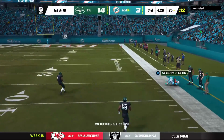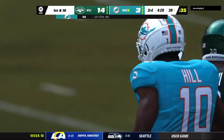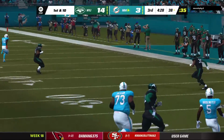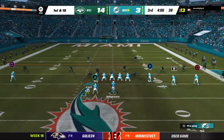Escaping the pressure right. And going deep for Hill. Oh, wide open, complete. A gain of 37. And that might be exactly what they needed to wake up this home crowd. They haven't given them much to cheer for so far. And never underestimate the effect the home crowd with you can have on a game.